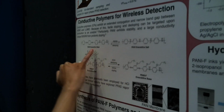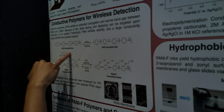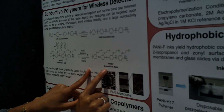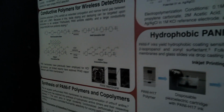In the case of polyaniline, this is a very stable material, and it can exhibit very large conductivity changes on the range of 500. We can see here that upon introducing an acid, we can dope our material from the emeraldine base to the emeraldine salt, and then upon treatment with a base, we can de-dope our material from the emeraldine salt to the emeraldine base. And here is a figure of PFOA: we take our emeraldine base, we interact our polymer with PFOA, and we can dope our polymer to the emeraldine salt.